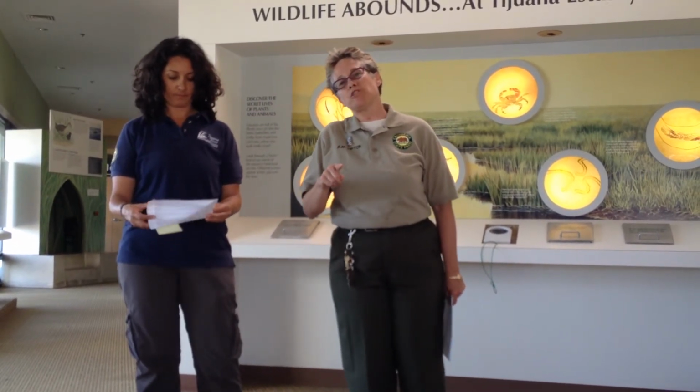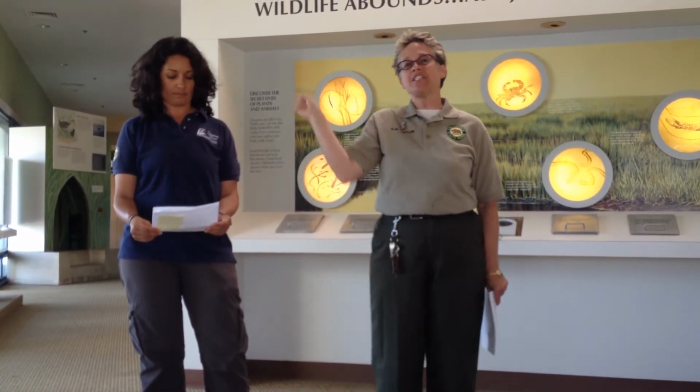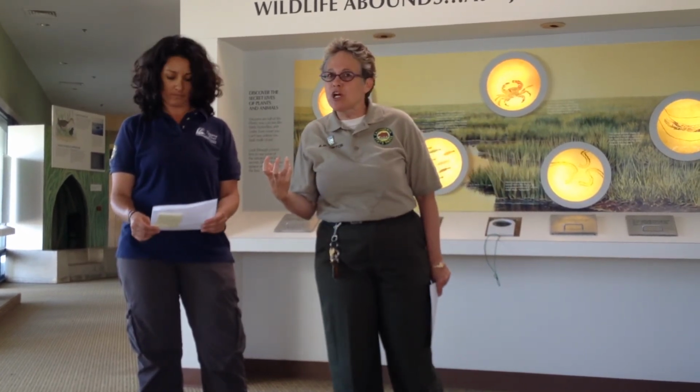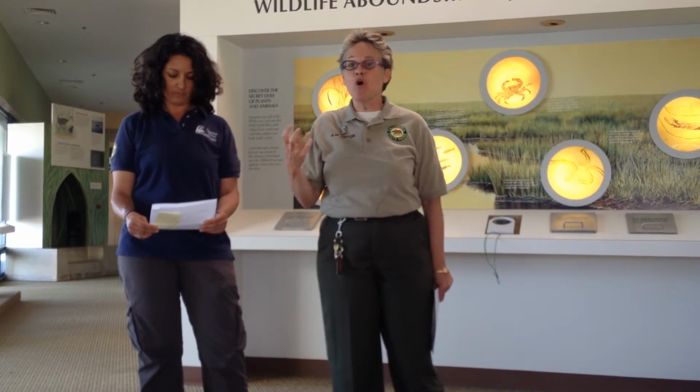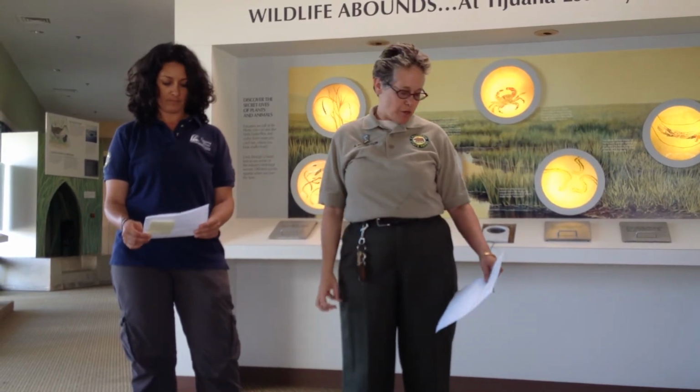So the 250 acres of TETRA that we're trying to restore down at Borderfield State Park, that can sequester over 21,000 grams of carbon per year. That's 47 pounds per year. If you add to that the intact salt marsh, that's another 44 pounds per year, for a total of 91 pounds of CO2 being sequestered every single year here at the Tijuana Estuary.